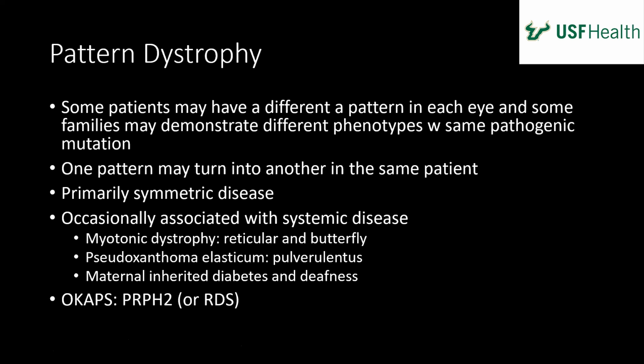Dr. Gass was very proud of a lecture he had where he had all these different shapes. Yeah, he had like a duck, a bird, or this, or that, an elephant, for the pattern dystrophies. That's funny. Exactly.